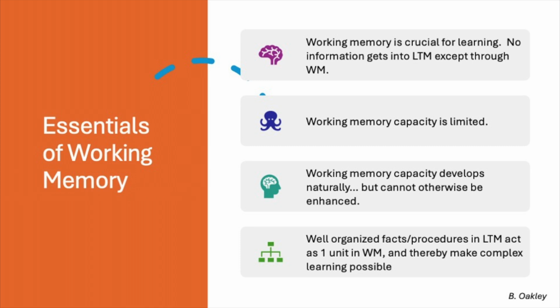So there are some people who have 4-armed octopuses up in their brain, and some that only have 6 arms in there. But one of the things about working memory is that if you have very well-organized facts or procedures in your long-term memory, so if you have a lot of things that are stored and organized very well, so that those principles are automatic, that counts as like a single unit. So I think this is where people think you can increase your working memory capacity.